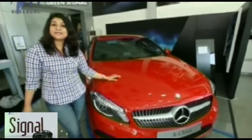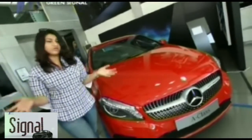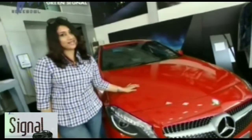My ride is gleaming and it looks absolutely gorgeous. It is less compact than my normal Mercedes standards, but no worries, people are staring at it. The new discussion here is all about the new generation A-Class Benz.